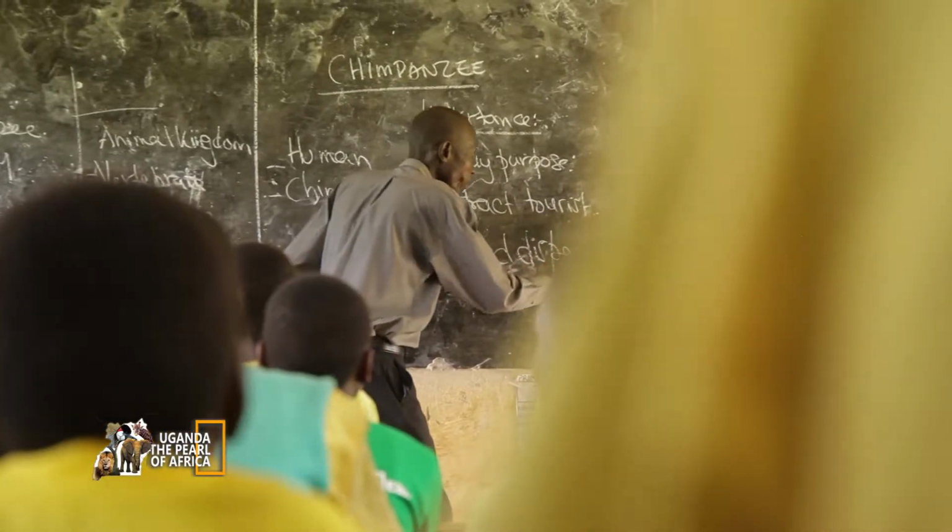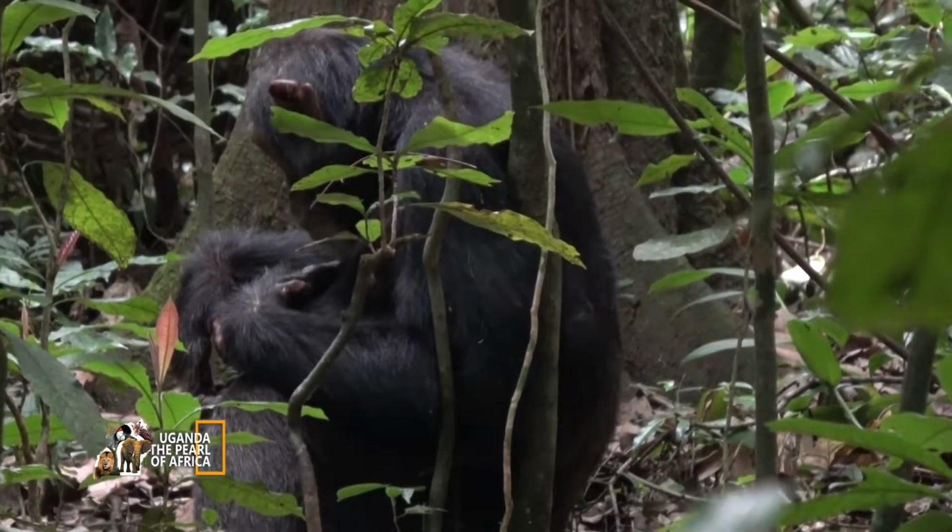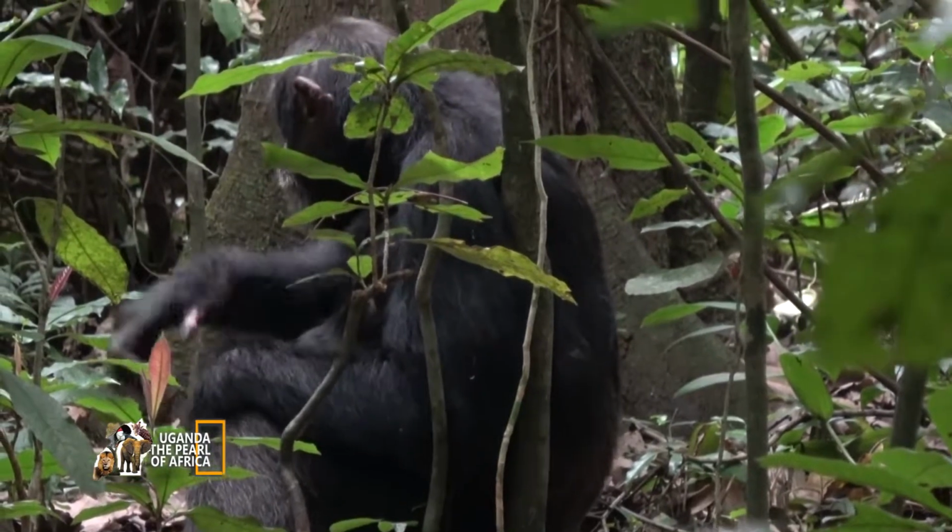We have done that to majorly reduce human-wildlife conflict, because most people do not understand these animals, especially the chimpanzee, and if you enlighten them about the chimpanzee behaviors, then the conflict definitely comes down, which improves the coexistence between humans and the other primates.